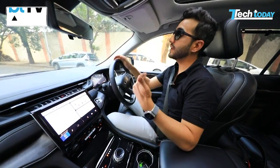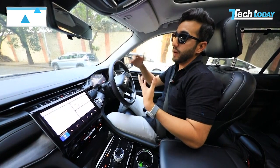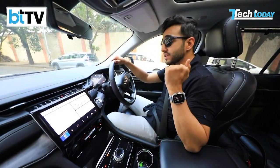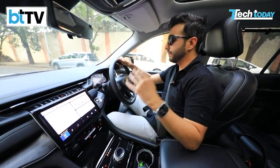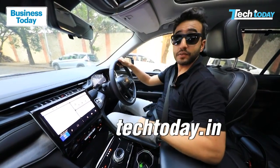Both of them are fuel guzzlers, but for the off-roading bit, I just feel the Defender, for me, is a very commanding presence. That said, this car is much improved in the tech department, and honestly, it's quite a joy to drive. Full review on Tech Today, but let's get to the next question.